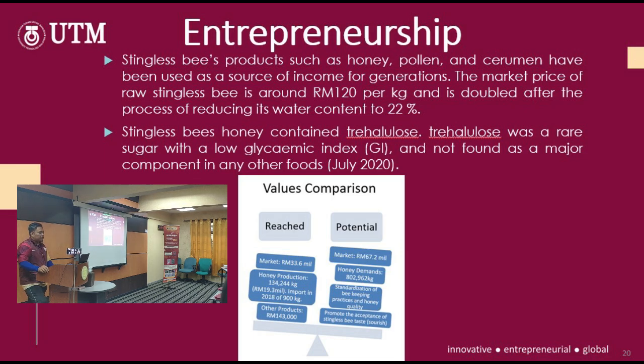I see a lot of farmers still doing it the conventional way. They spot a stingless beehive in the wild, and then they cut the trees. So we have to fight or reduce that, and we need to do something much more sustainable. That's why today I'm going to show you one alternative, sustainable way. We do not rely on transferring the honey or the bees from the wild.